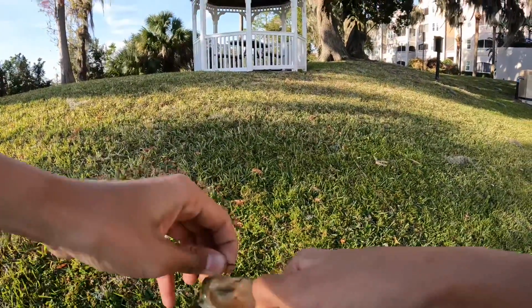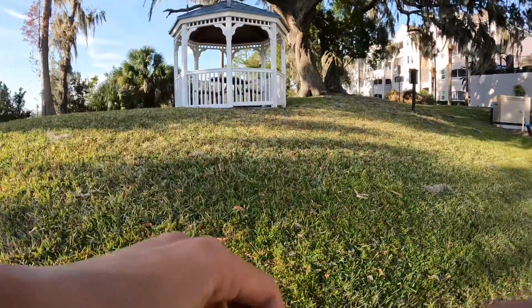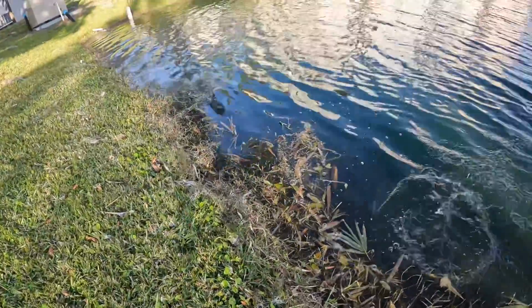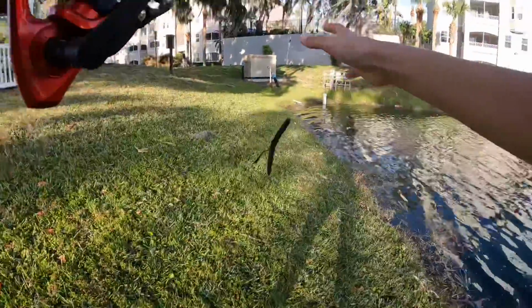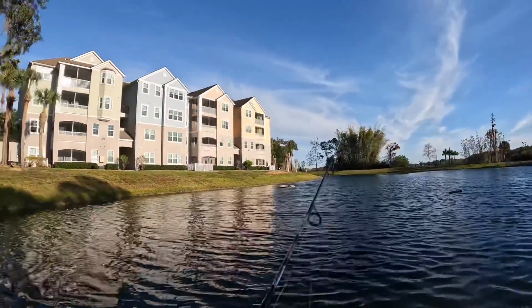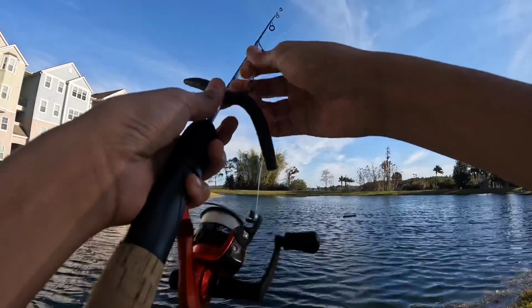He is barely hooked. Just barely got him on the side of the jaw. Nice little bass, about the same size. There he goes. Awesome, guys. Looks like we found us a little honey hole back here. They're all pretty small, but hey, still pretty fun catching them on a little wacky rig here.